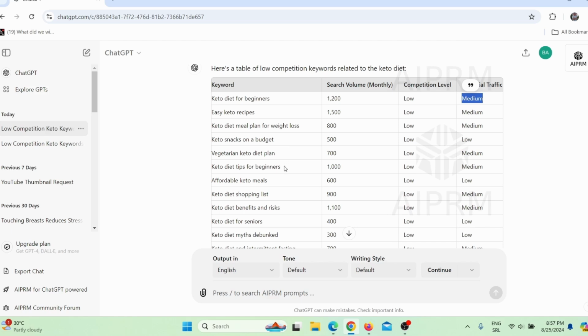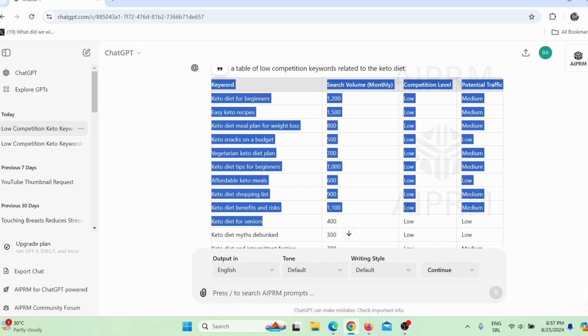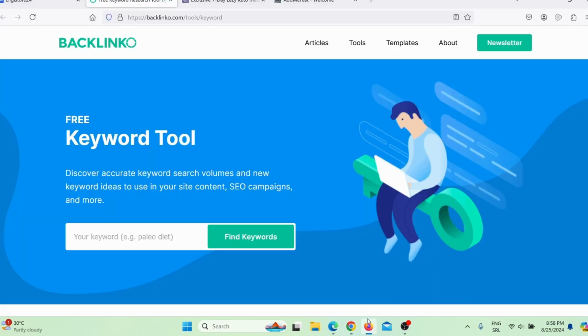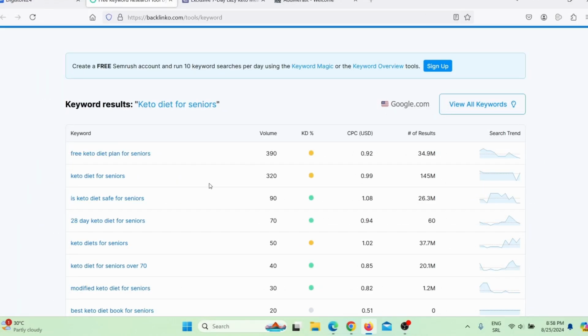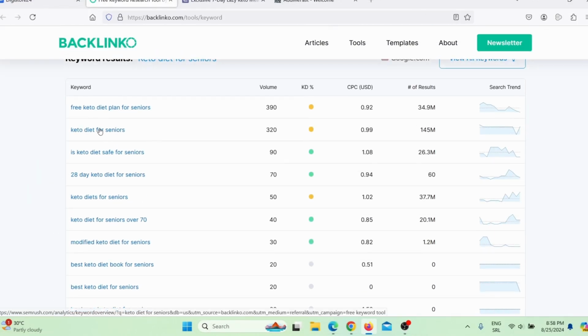So I actually need to do a bit more research. So for example, let's just say I wish to target this keyword here, keto diet for seniors. I need to copy this keyword, okay? And I need to go on another tool to check this even further. And that tool is called Backlinko. And I will paste that keyword here, press enter, confirm that I'm not a robot, give it a few seconds to actually analyze this keyword. And here I can see all the related keywords and I can also see my keyword.